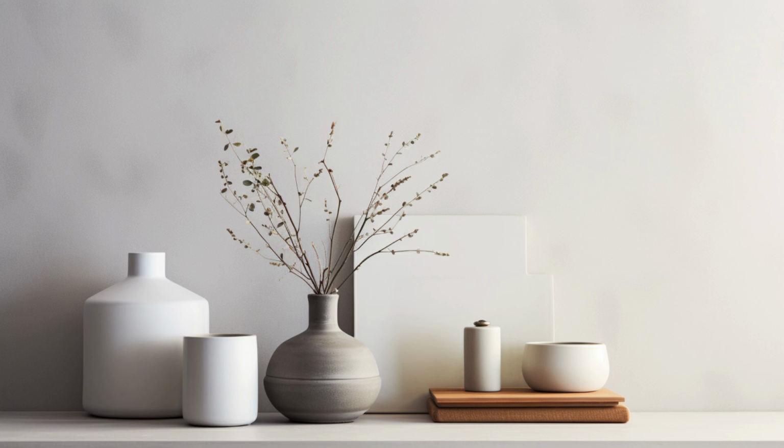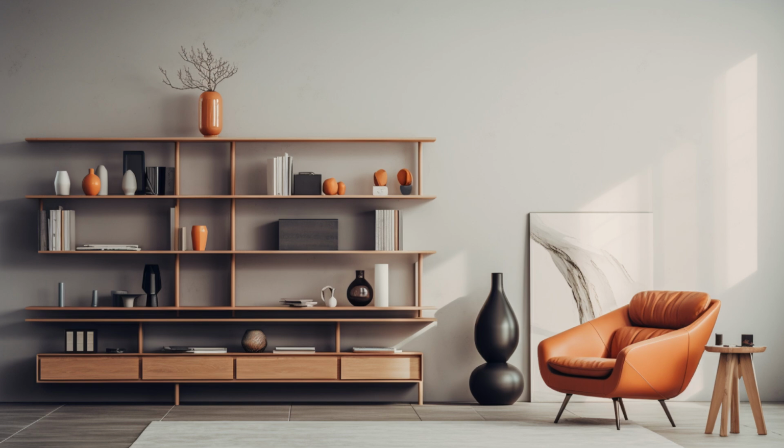Now let's move on to accessories. Less is more in minimalist decor, so choose a few key pieces that add visual interest. Focus on quality over quantity.